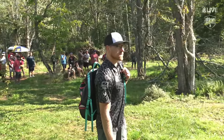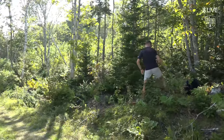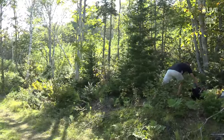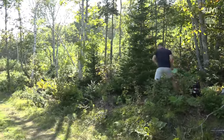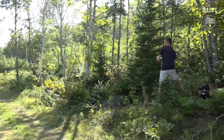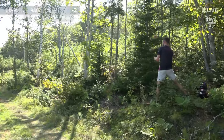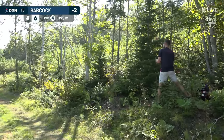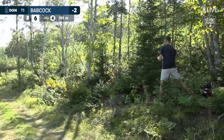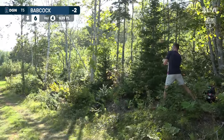So maybe tomorrow, if the wind's blowing in the regular direction, we may see that shot flex all the way past that and into that meadow right there. And we could see a run at an eagle tomorrow on that hole, if he makes lead card. Babcock with a nice forehand there. Now back to Thomas Gilbert, forehand as well.